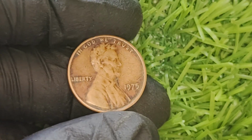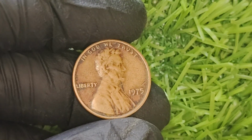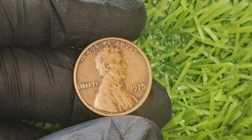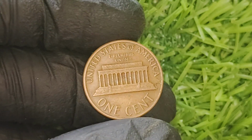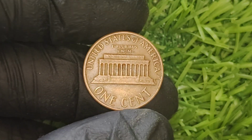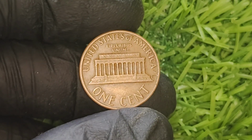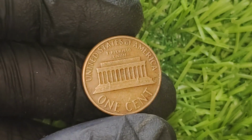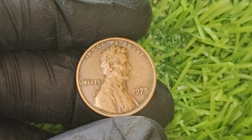Planchet errors. Some 1975 pennies were mistakenly struck on foreign coin blanks, like Canadian cents, resulting in a slightly thinner or lighter penny. You'll need a scale for this. A normal 1975 penny weighs about 3.11 grams. Anything significantly lighter or heavier is a red flag, in a good way. If your coin checks off all 3 boxes, you may be holding a $1.7 million fortune in your fingers, but don't run off to the pawn shop just yet.